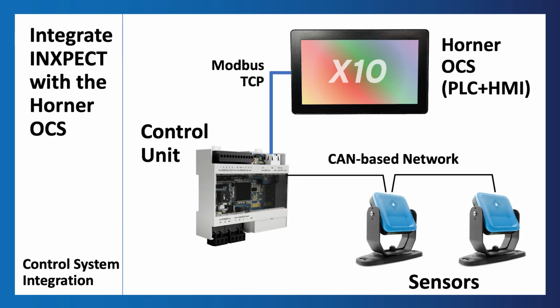And then this is what the overall system looks like, right? That's correct. I believe you have another picture here as well of what the actual inside of the panel looks like. But interfacing with the Modbus communications between the Horner X10 and the control unit, the 202A. And then the 202A communicates with all the sensors on a CAN bus network. So configuring all 6 of those in series.